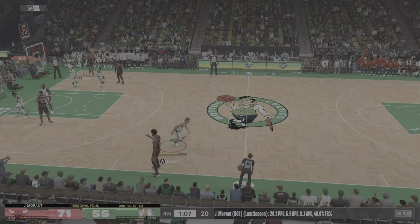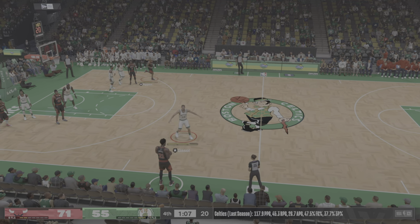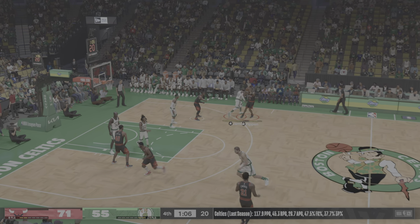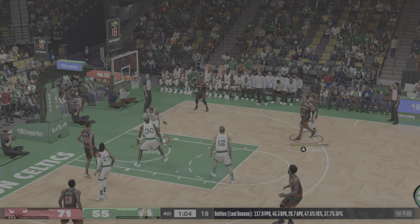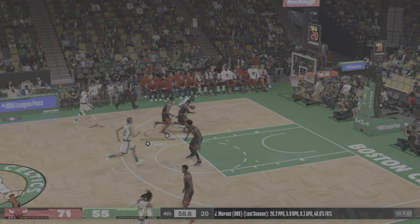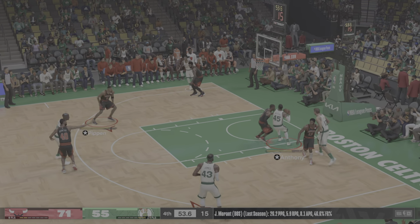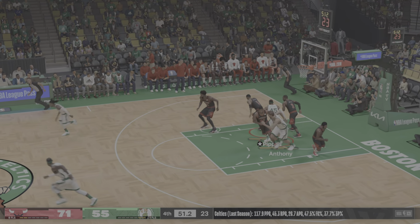Ja Morant looking comfortable operating in pick and rolls. You know, give him credit for still battling here down the stretch, but I think it's too little too late. Pippen, no luck. Austin's gone 2 of 5 on three-point shots since the end of the third quarter. And the rejection by Pippen. Here's Anthony. Good D by Wade.